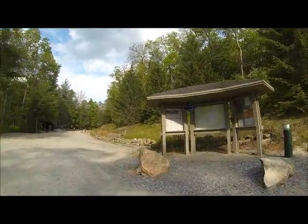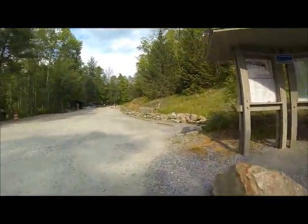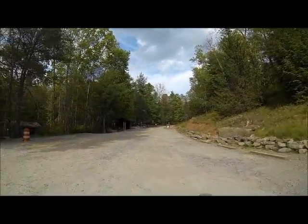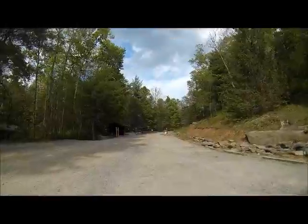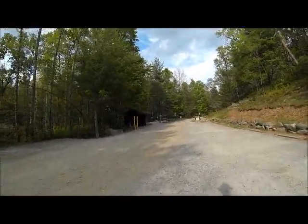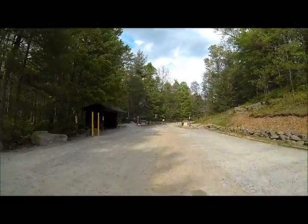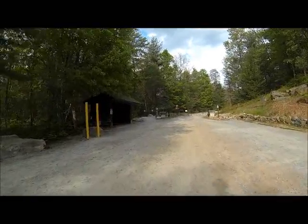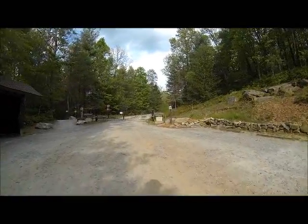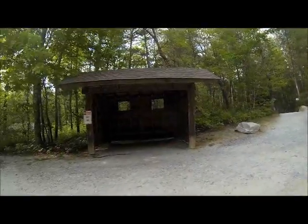Kiosk with the trails right here in this area. Some other information like you'd expect at a kiosk. Nicely done. Got an attractive gate here. A nice crow. We'll throw the crow footage in there for you at no extra charge. Covered bench.